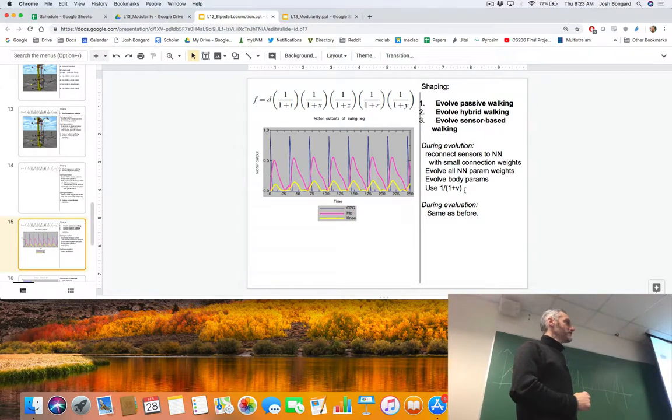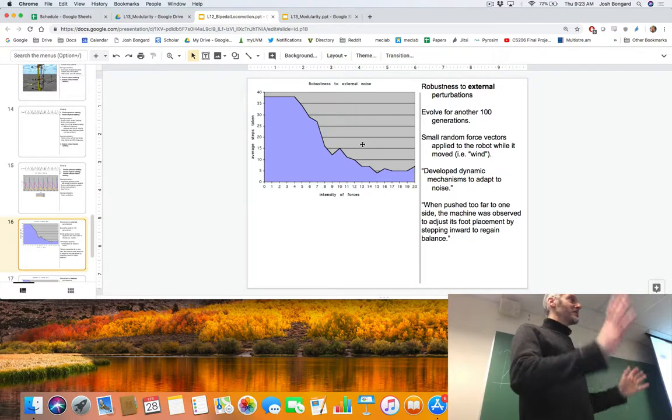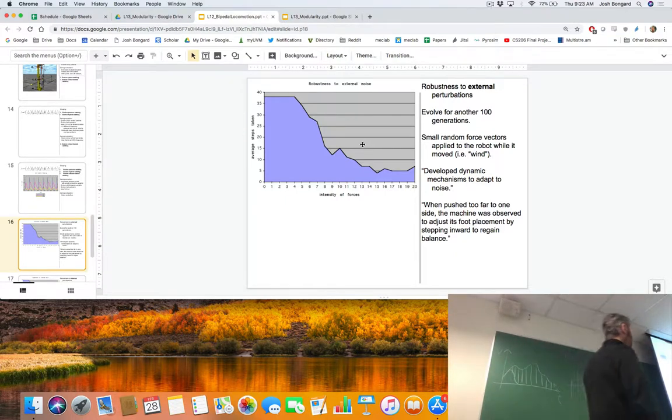So far, so good? Okay, what do we get at the end of phase three, at the end of stage three? We get things that look more or less like this. This is one of these experiments that just keeps on giving. They're going to continue on to phase four now. They're going to evolve for another 100 generations. And during this phase of evolution, they're going to introduce wind.